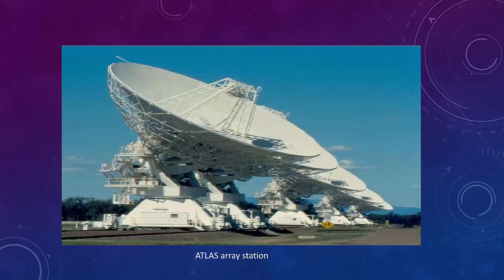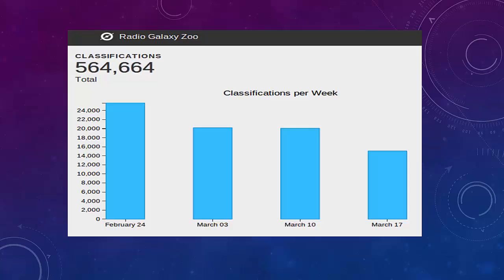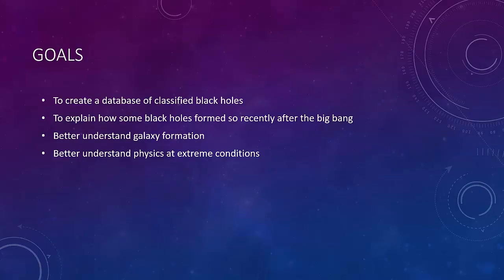When it comes to images with a mass consensus of at least 75%, volunteer observations are considered just as effective as those of professionals. More than 4,000 volunteers participated in Radio Galaxy Zoo in its first year of operation, with over 30,000 images identified. Currently, as you can see from the graph, almost that many images are collected on a weekly basis. The main goal of Radio Galaxy Zoo is to create a massive corpus of classified black holes by means of professional and citizen science.